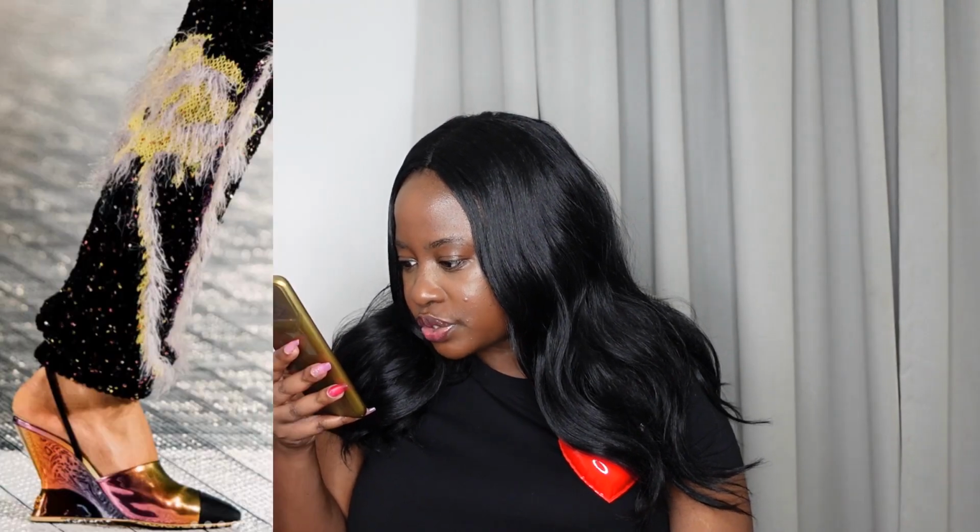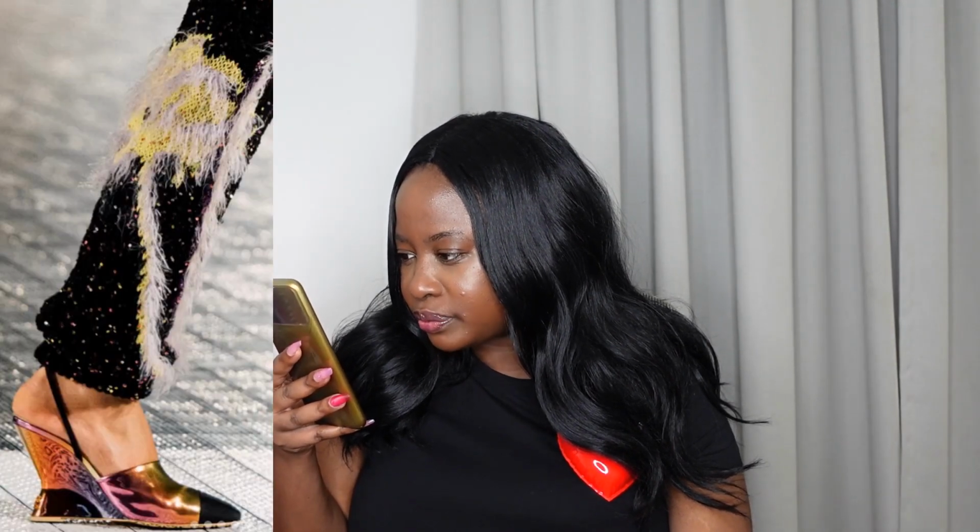There are also these shoes. These are some wedges as well. Okay, and then there's also this bag here. Again, this is perfect for cruise and what cruise represents and what cruise means. So I can see this one doing well.